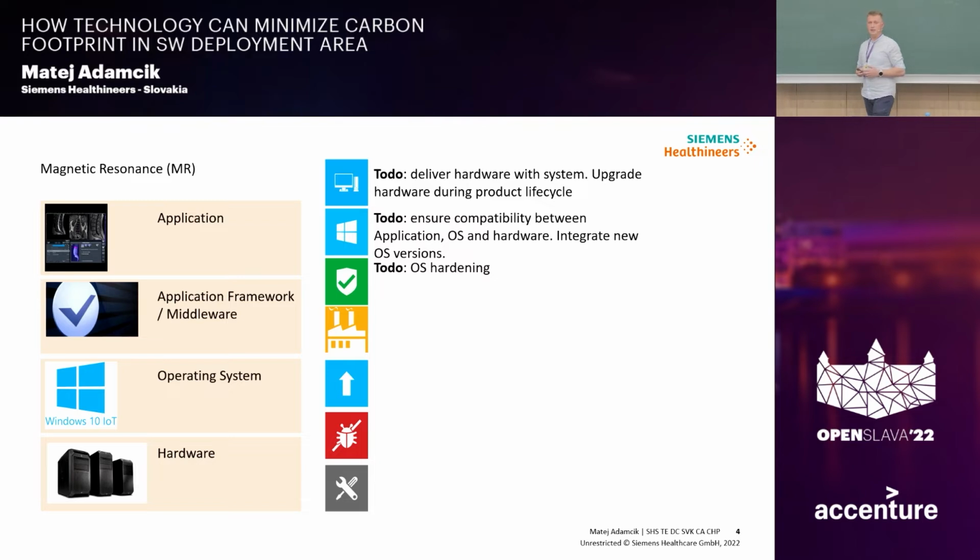Operating system hardening. We're in the medical world. Everything has to be very, very secured and very strict. So every open port has to be closed, everything has to be hardened regarding the operating system. They have to install software during production. I'm going to talk more about this a bit later.